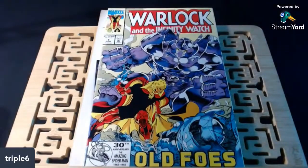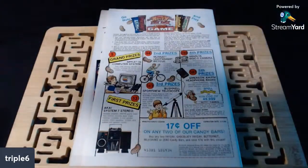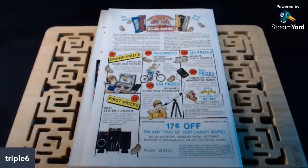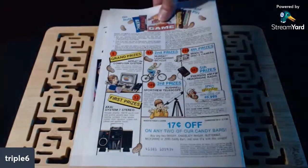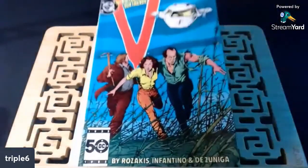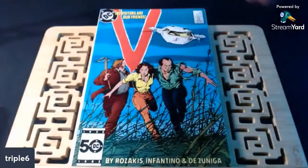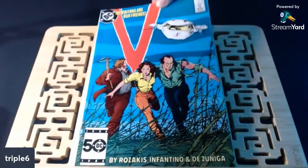Another, Warlock and the Infinity Watch, number 5. I was going to say, this back, yeah, this looks like some 1980s stuff. This is V number 8. Who remembers watching that show back in the day?